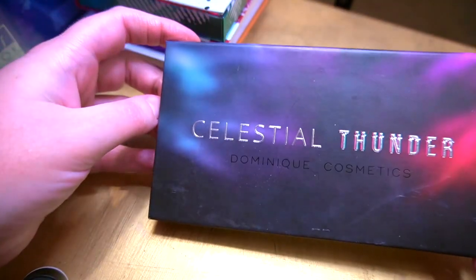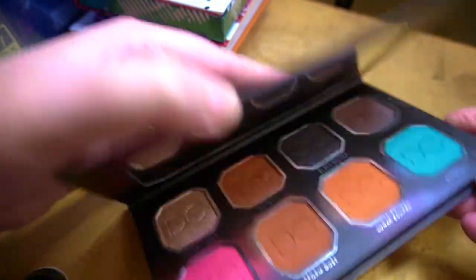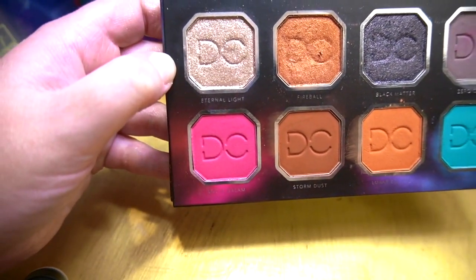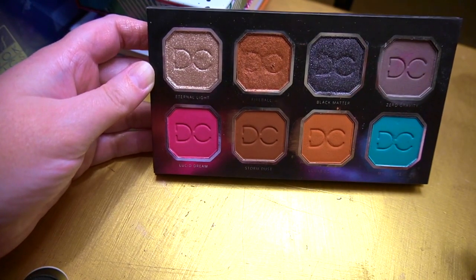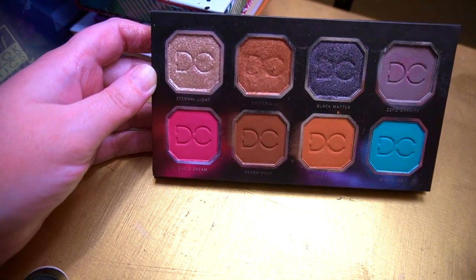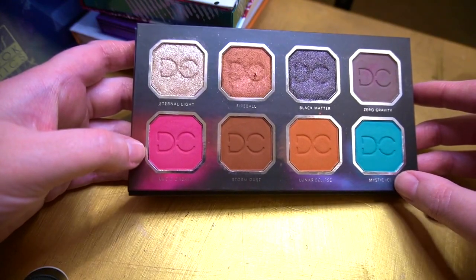Celestial Thunder from Dominique Cosmetics. It reminds me of a superhero name. I love this eyeshadow palette. I kind of forgot it was at the bottom of the bucket I'm at, but I really do love it. So I'm going to keep it, and I'm going to try to use it more often. I think it is a fun eyeshadow palette. I like Lucid Dream and Mystic Ice, those two pops of color.